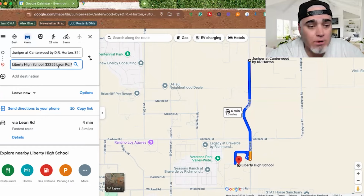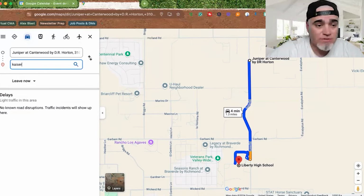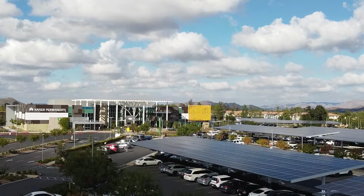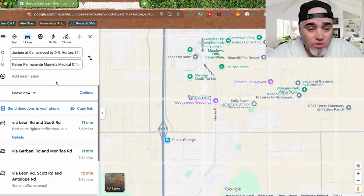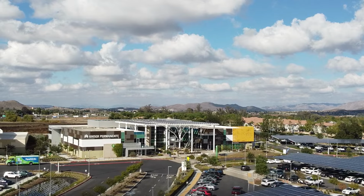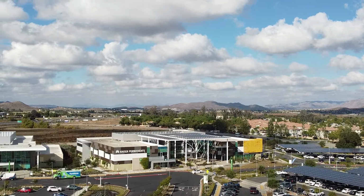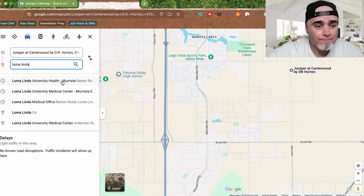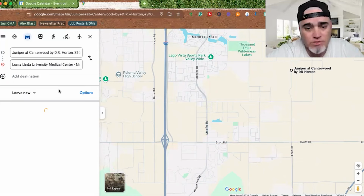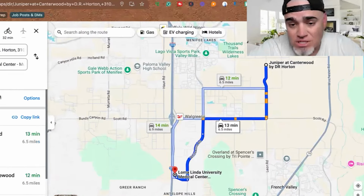Next up, I wanted to talk about medical care. All right. In this community, we're very close to the Kaiser Permanente facility in Murrieta, which is also close to the Loma Linda University in Murrieta as well. So right down the road, a little bit over 10 minutes to get to those Kaiser offices. And then I'll change the location here so you can see the Loma Linda offices, which is another hospital right next to Kaiser basically. All right. So both of those are going to be 10 to 15 minutes away, depending on traffic there.